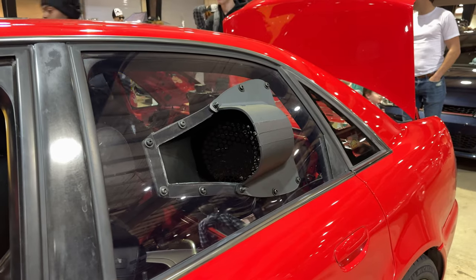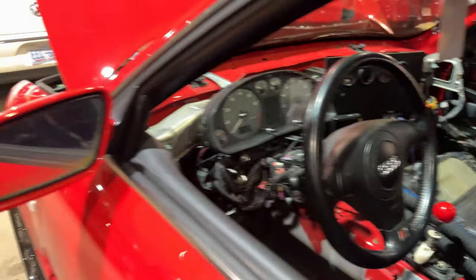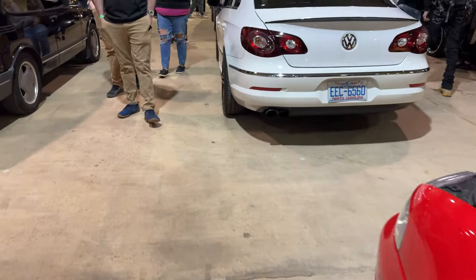So this is telling you it's not stopped. What? It's not stopped? No. You mean this isn't over? No, some minor tweaks to it.